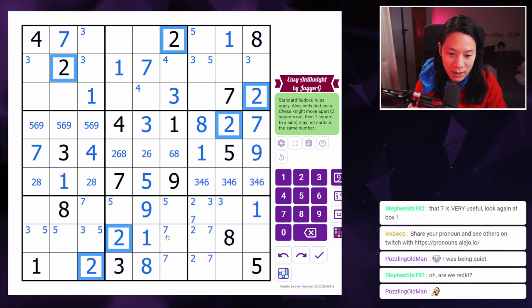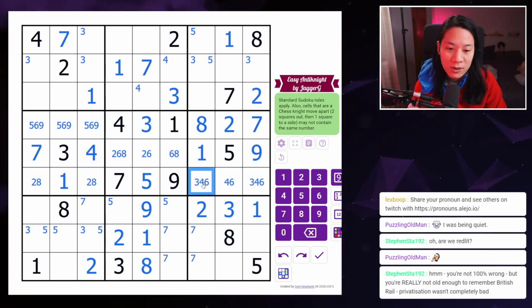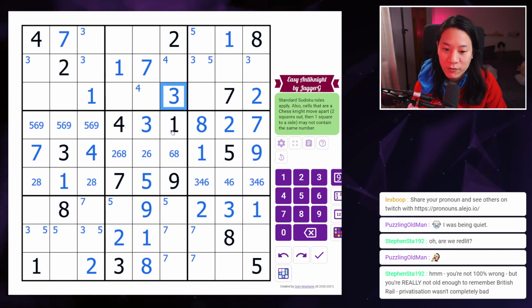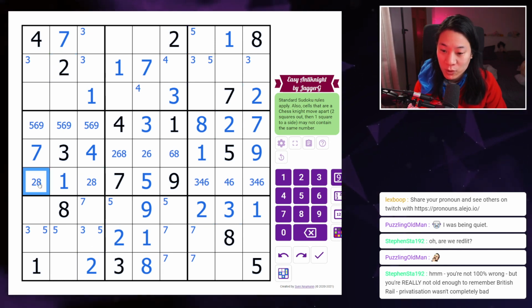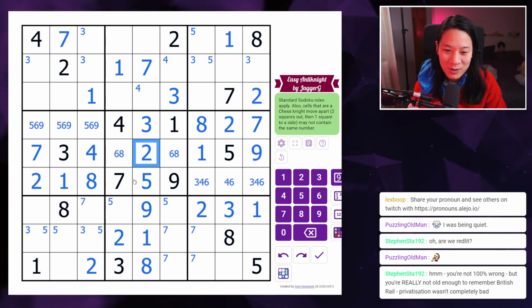Okay. Those can't be 2s, so that's a 3. And that 3 tells me that's not a 3. So any more 2s? 2, yep, 2 and 8 are resolved, God knows how long ago. And that's not a 2 anymore.